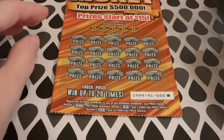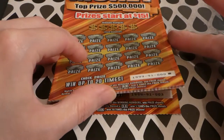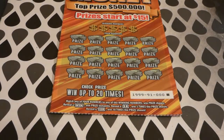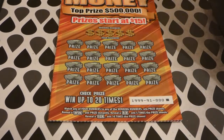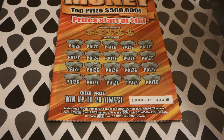We have the end of the pack, beginning of the pack, whatever you want to call it. This pack goes backwards, 000 through 003. So we got the end. Here you match any of your numbers to the winning number to win the prize shown. A win symbol wins the prize instantly. Here's a 5x and a 10x multiplier.